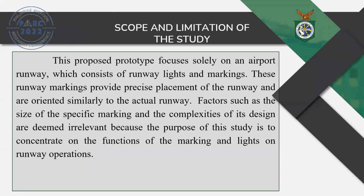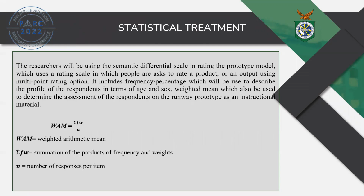Scope and limitation of the study. This proposed prototype focuses solely on an airport runway, which consists of runway lights and markings. These runway markings provide precise placement of the runway and are oriented similarly to the actual runway. Factors such as the size of the specific marking and the complexities of its design are deemed irrelevant because the purpose of this study is to concentrate on the functions of the marking and lights of runway operations.